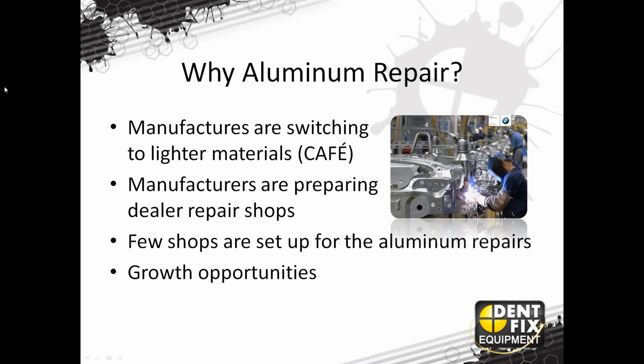panels to their F-150. Since it's their number one selling vehicle, you can imagine that by increasing the fuel mileage on this one vehicle, it will change their fleet-wide average for the better. And the EPA estimates that for every 100 pounds saved on a vehicle, there's a 2% mile per gallon increase. And for the F-150, that makes a big difference again on their average fleet fuel economy. And it's actually more than every hybrid the company currently sells. So that's sort of why they're going to aluminum panels.